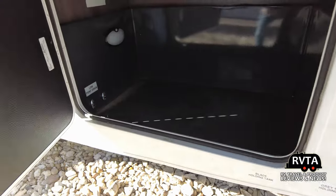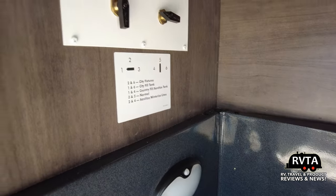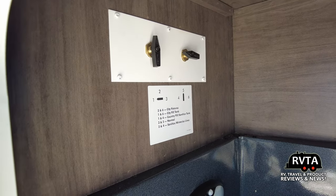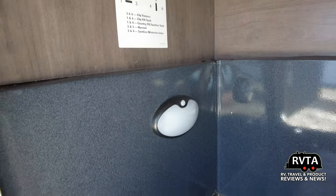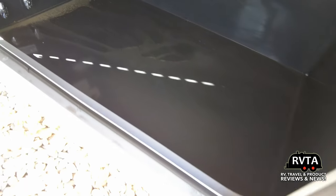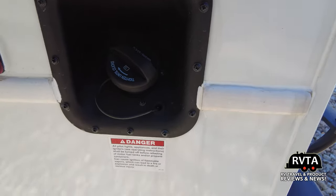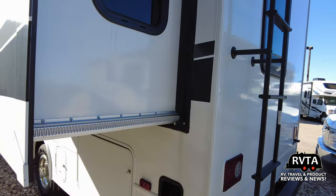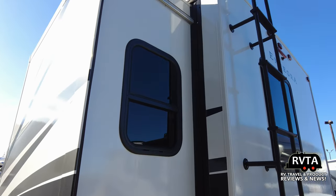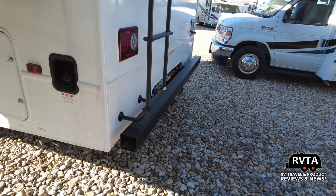So this is another area here, storage under the slide. It has a bunch of information here, 2 and 6 city fixtures, 1 and 6 city fuel tank, etc. It has a little light there and low point drains. And again, this is metal. Should last a couple weeks, that metal, huh? And there's a gasoline fuel tank. This is the bedroom slide, Schwintek slide mechanism, and it has a ladder going to the roof.